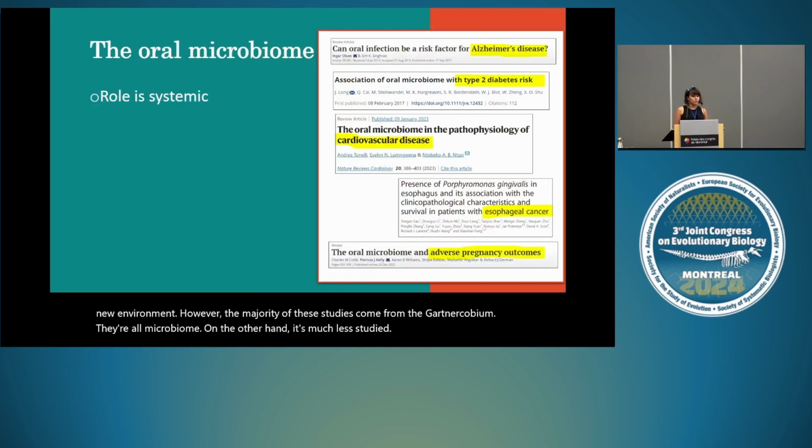However, we know that it is implicated in Alzheimer's disease, diabetes, cardiovascular disease, and lots of other conditions. So it is clear that it has a systemic role on its host, but these studies also seem to be focusing on clinical applications. There's no obvious reason why the oral microbiome would only be causing diseases. It may as well be able to act in an adaptive way, but we just haven't been looking hard enough.